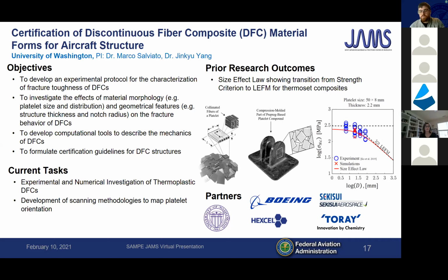I'd also like to point out we have some industry partners who have aided us with some guidance from the University of Washington. They're heavily partnered with Boeing, as well as some material suppliers like Sekisui, Toray, and Hexcel. Next slide, please.